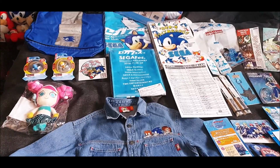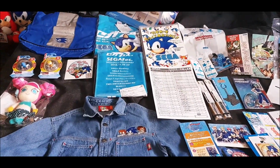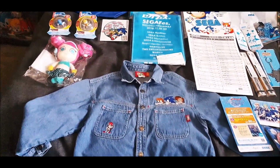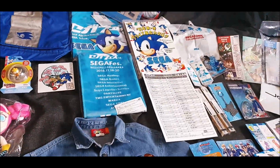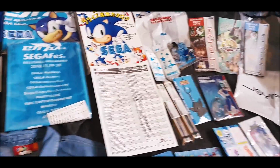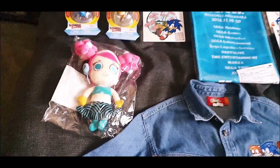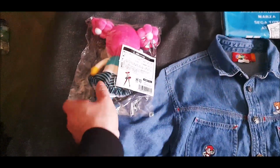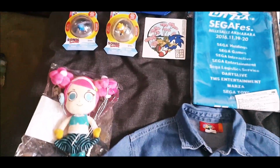Okay guys, coming to the last part of the video now is my miscellaneous Sonic the Hedgehog merchandise, which I have underneath my bed. So I've got the map to show you. These are various Joypolis pieces as well from Japan and different other events around Japan that I gathered along my journeys, as well as other bits. So here we have the mascot of Joypolis here. I had to pick her up. It has a deep meaning to the place.